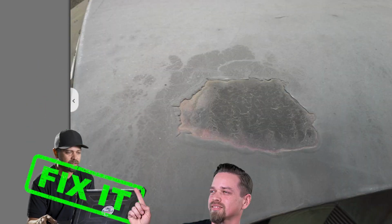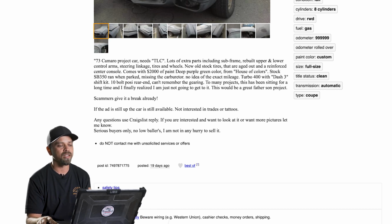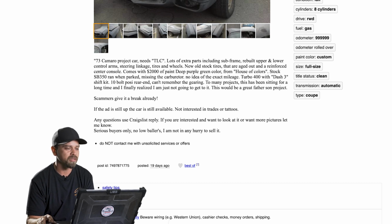So I'm definitely gonna fix on this car. I mean, it's a 2nd gen Camaro. It's gonna need some body work here on the roof. 2nd gen Camaros are really hot. It sounds like the subframe stuff, he's already gone through a lot of that. The paint, you know, that's such a personalized color with this deep purple green. I don't doubt that he's got $2,000 in materials in this paint job.